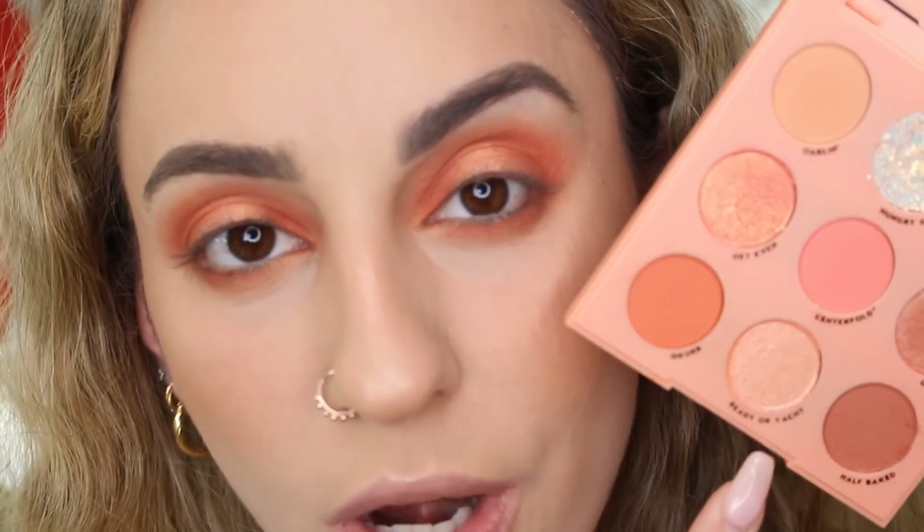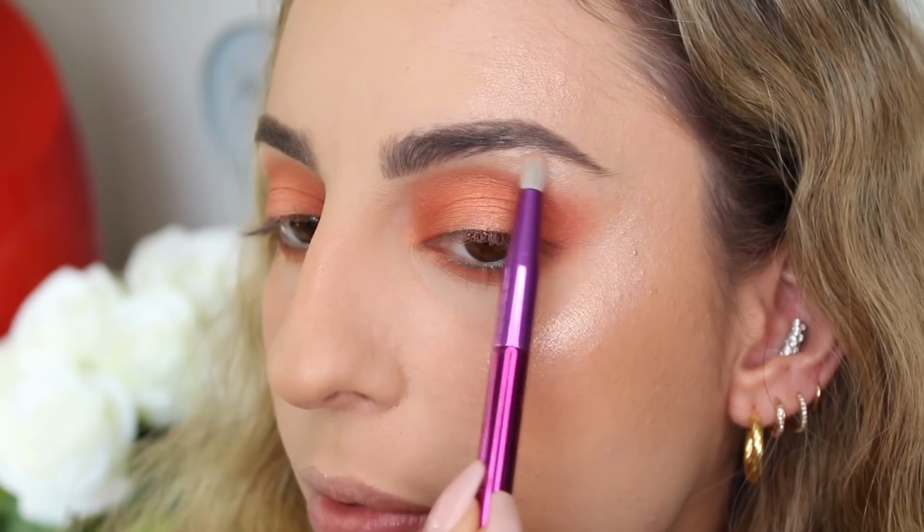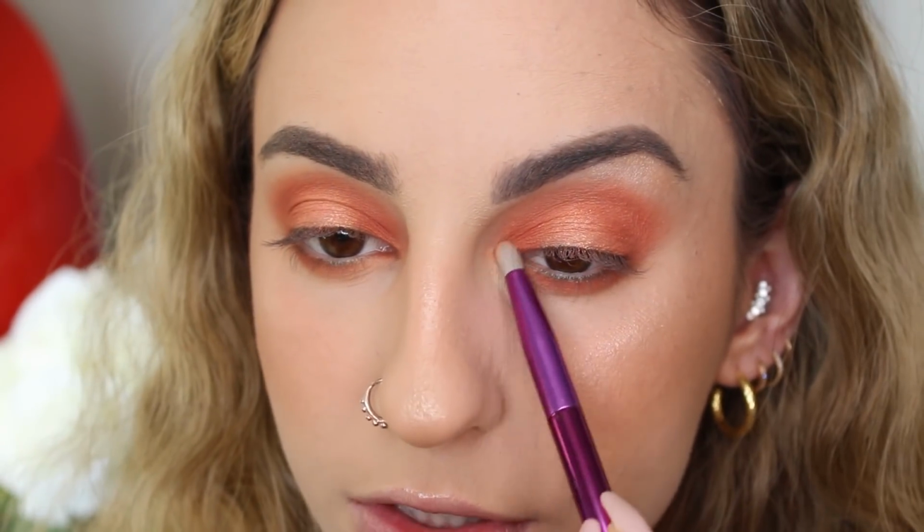I'm going to go into the shade Ready or Yacht, which if I'm not mistaken is a pre-existing eyeshadow from Colourpop. I think it is, yeah. I'm pretty sure. I'm going to pop this shade in my brow bone, and I'm also going to pop it on the inner corners of my eyes.